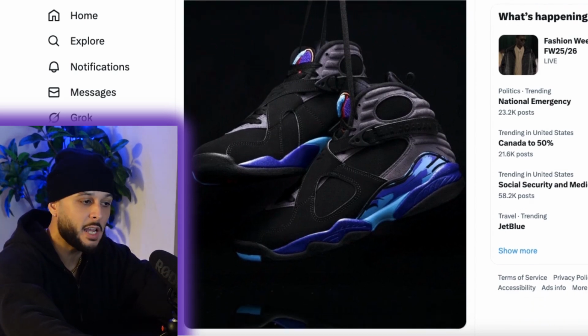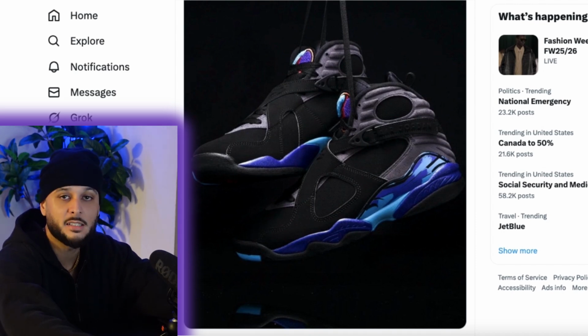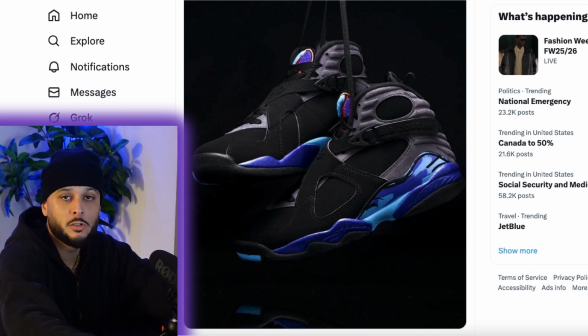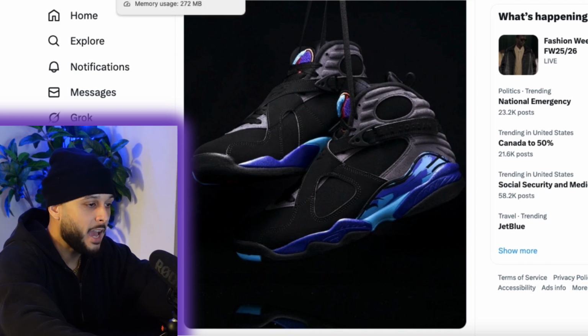If you guys weren't checking for these, I think you may actually be surprised to see how much demand there is for this Jordan OG release. So they got the OG factor going for them, great color, and due to the fact they're a primary all black Jordan 8, I think these ones will definitely have a high demand.